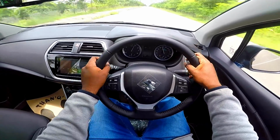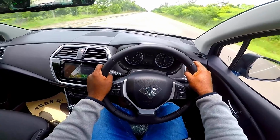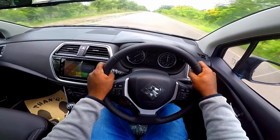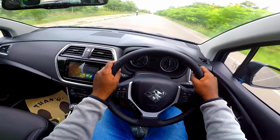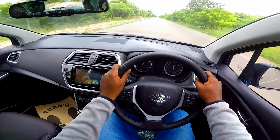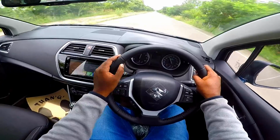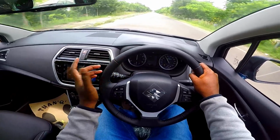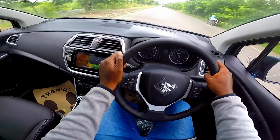Whoa, 6,500. It is revving freely. Joy of pure jubilation of the engine, being able to rev freely without limitations. That's something every enthusiast will enjoy. I think this will be an enthusiast delight for those who want compact dimensions, also explosive power.